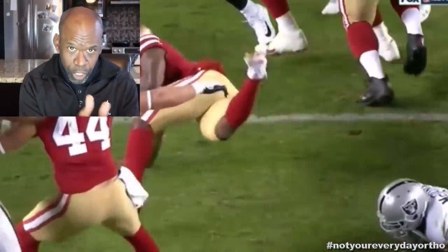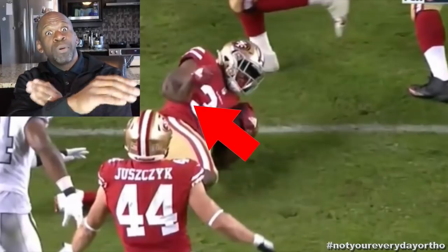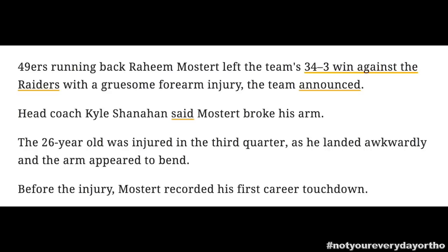And as I told you before, bones are great in compression, crap in rotation. As he falls to the ground with just that little bit of rotation, he ends up breaking his forearm, both bones of the forearm, and I can tell that because he's basically got a new elbow in the middle of the forearm. Yeah, he sustains a both bones forearm fracture. That will require both bones of the forearm to be fixated with plates, and that is also a season-ending injury.